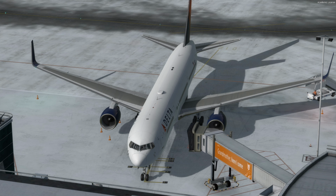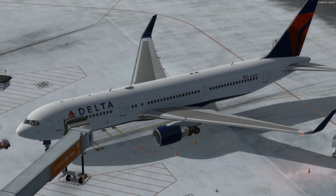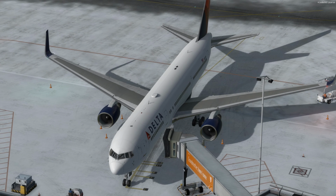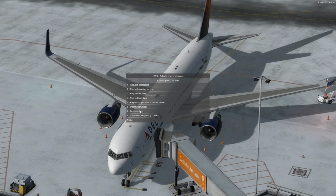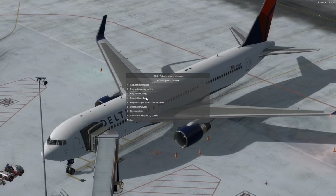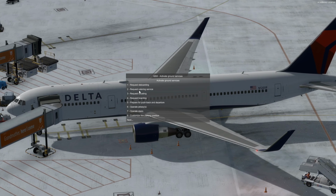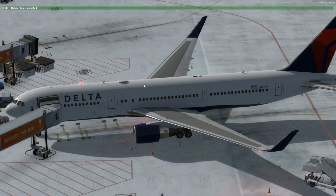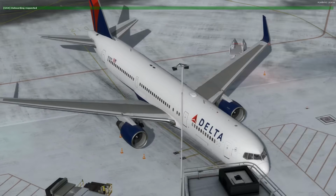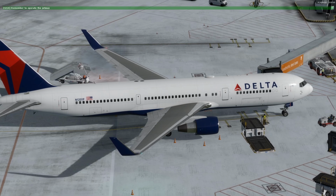So let's see. It could have been something with Dulles, but what is it doing? Let's also go ahead and request. Oh, it actually went to the right place. Not bad. Okay, I can live with that. And let's go ahead and request deboarding, so I can show you. Let's see. Maybe it was Dulles before, which I'd be fine with.